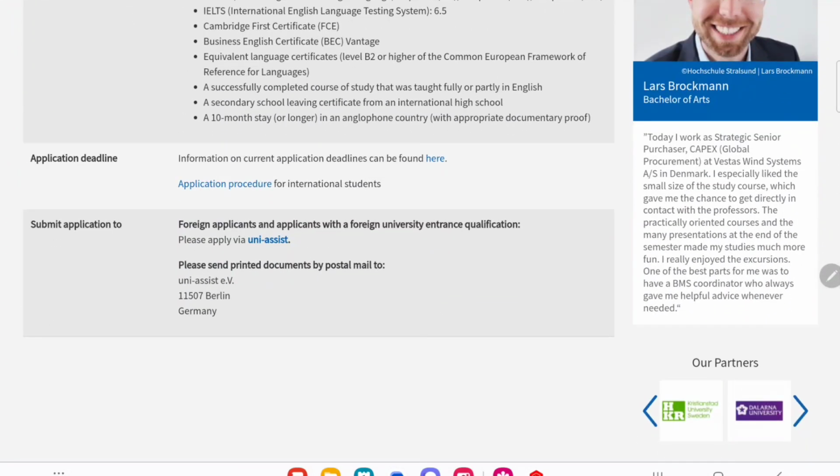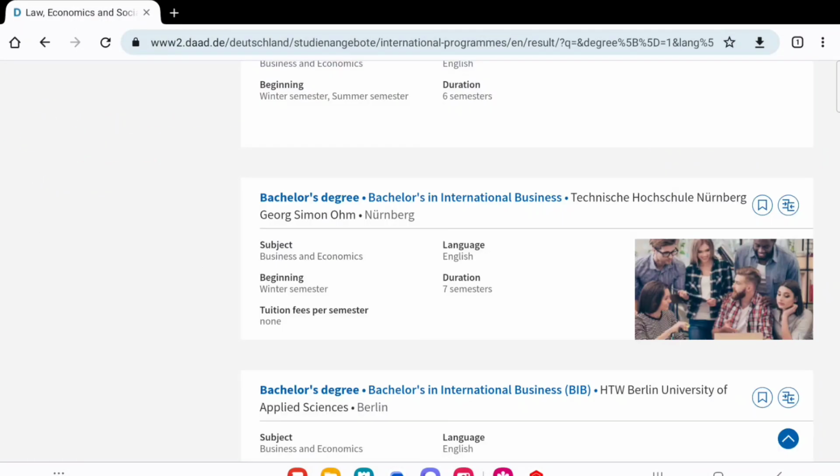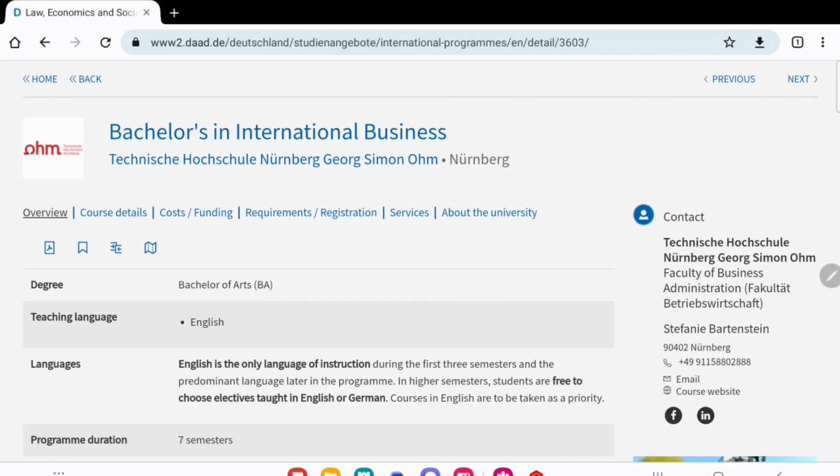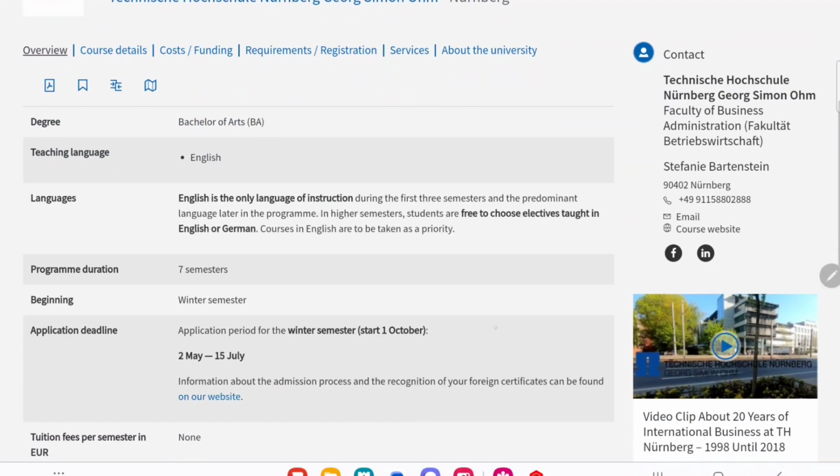If you are interested in this course, please do well to apply before 15th of July. The next course I found for you is bachelor's in international business, and that is in Nürnberg. So if you are interested in this course, please do well to apply before 15th of July.